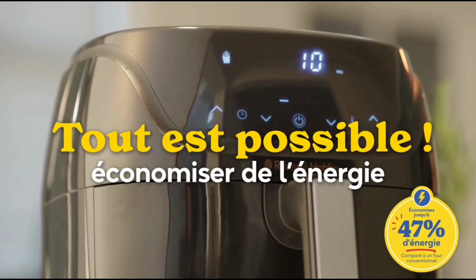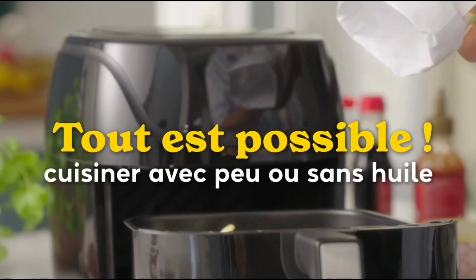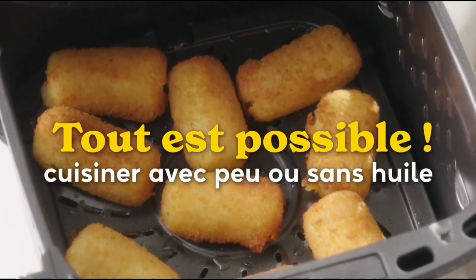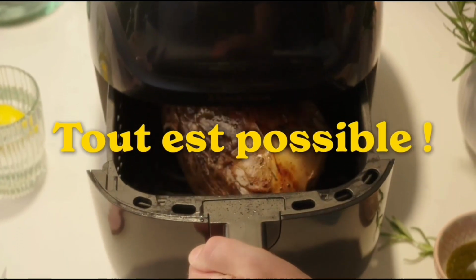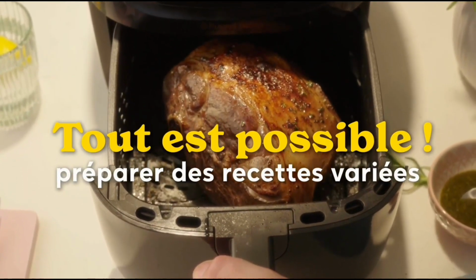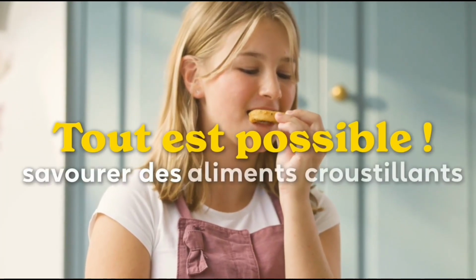In second place, we present the Russell Hobbs Air Fryer XXL, an XXL air fryer that embodies excellence in healthy and crispy cooking. This revolutionary fryer uses air fry technology to generate a whirlwind of superheated air reaching up to 220 degrees Celsius, ensuring quick and uniform food cooking.